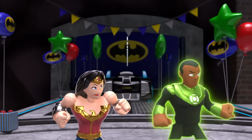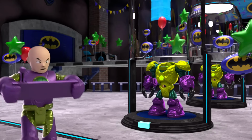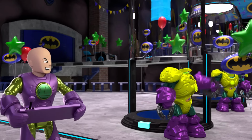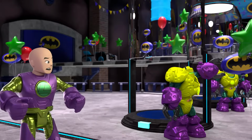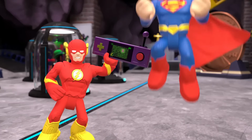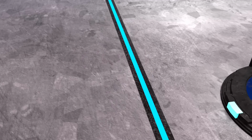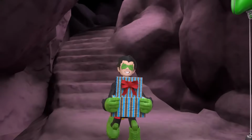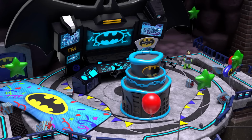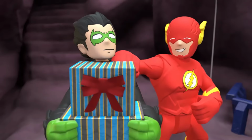Go see what's up. Lex Luthor's releasing his robots. But he's too slow for the Flash. Catch him, Superman! Robin is in for a shock. Flash!